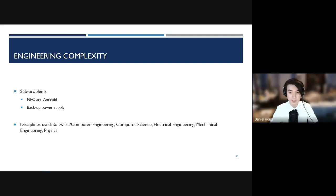As for engineering complexities, one of the sub-problems, as has been mentioned numerously, was the NFC and Android problem. It was pretty difficult to work around, and we failed to use the read-write mode, and then we tried using card emulation since it was similar to how we tested with the tags. However, there wasn't much documentation on this since it was technically in beta. Many forums had questions, but no direct answers. They ended up telling us to try to use peer-to-peer just like Android Beam.